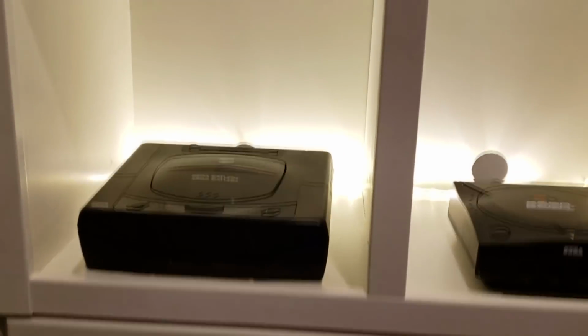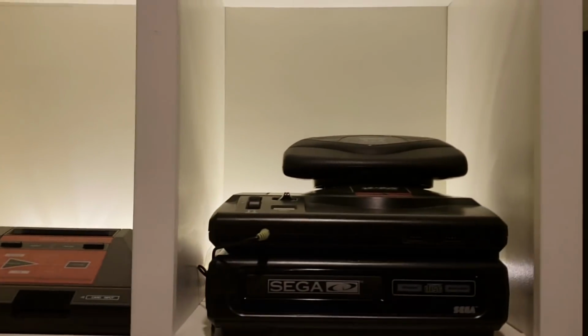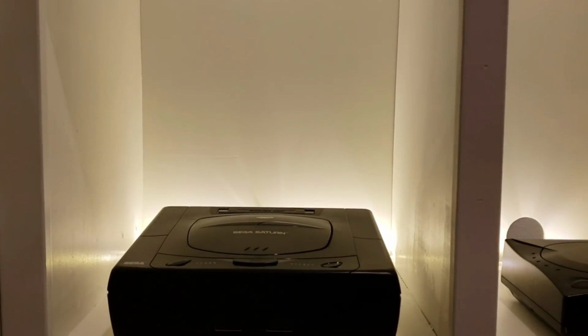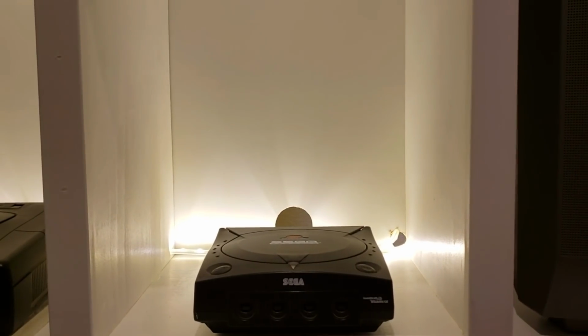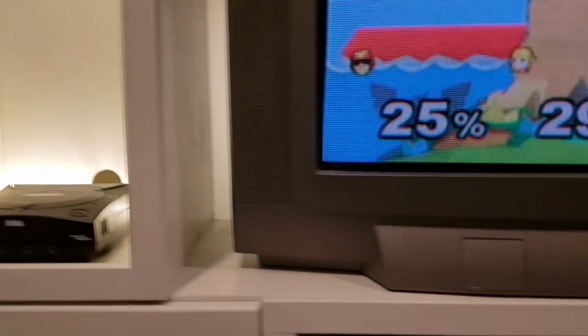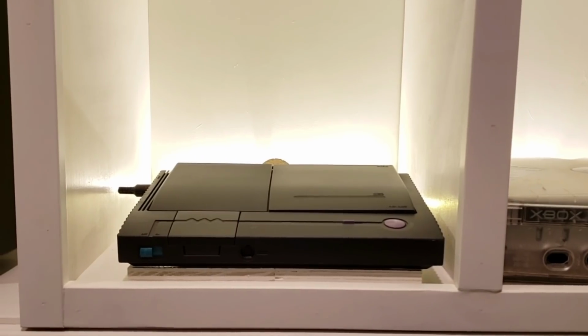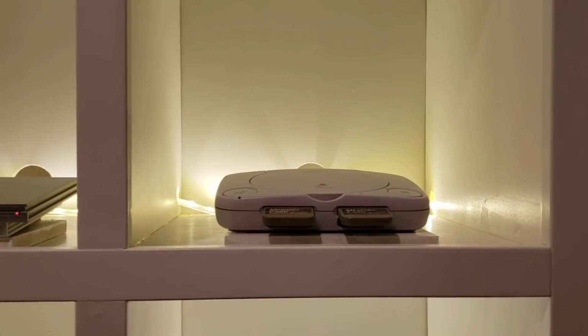Above that, we have the Sega systems, starting with the Sega Master System, then the Tower of Power, Sega Genesis Model 1 with Sega CD unit and Sega 32X. Below that is Sega Saturn and Sega Dreamcast. On the other side, we have the PC Engine. Now the region lock has been removed, so I'll play TurboGrafx games. Then the Xbox, and above that is the PS1 Mini and the PS2 Slim.